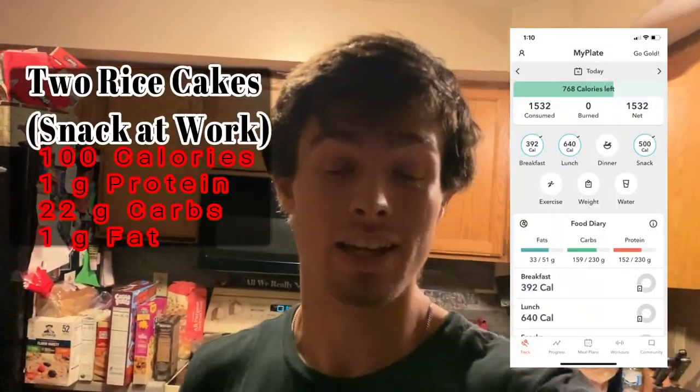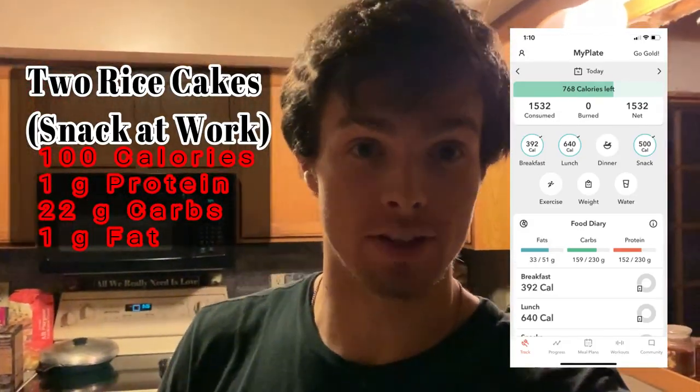Welcome back to the full day of eating, guys. I just got done with work and it's about 9 o'clock, so I'm starving. So I'm going to quickly show you what I'm having for dinner.